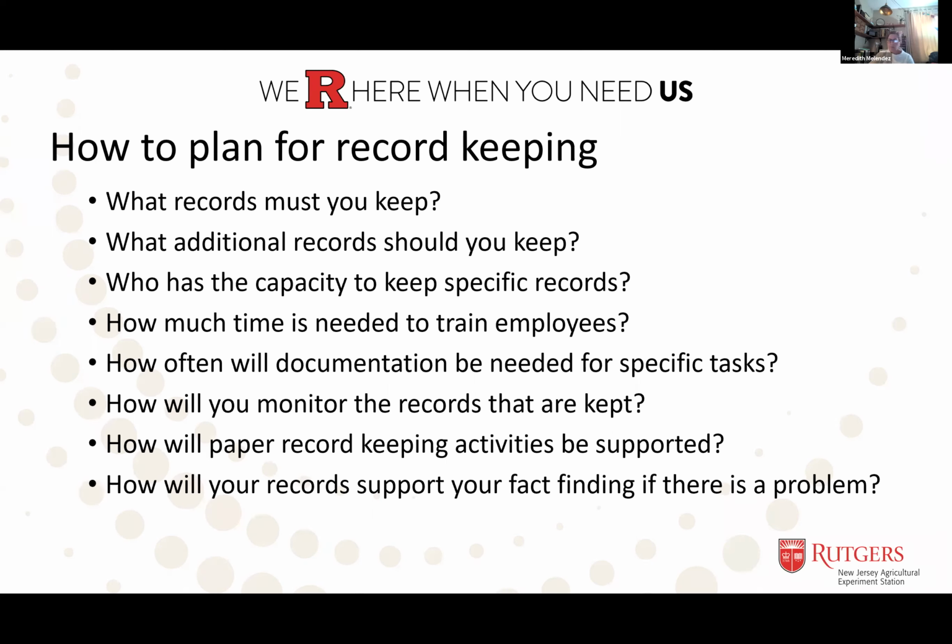You also have to have a plan for monitoring the records that are kept. It's not just enough that the information is written down at that time. It's important information. It lets you know if things are working properly at the farm. It lets you know if a corrective action is needed, or maybe where you need an infrastructure change or a policy change, right? These records are going to give you a lot of information that's going to support your decision-making at the farm.